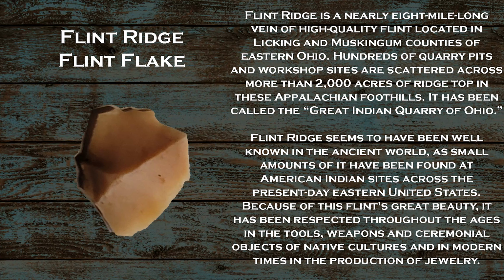All right, so what do we find here, guys? Found an old shell button. If you take a look at it, you can see the 2 holes that were punched in the center of it right there. Oh, that's pretty neat. It's half. Maybe the rest of it's in here. Awesome find, guys.